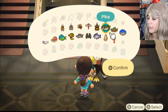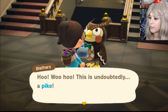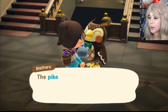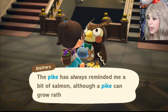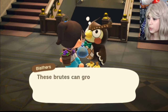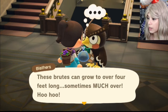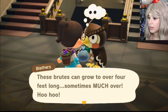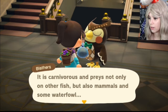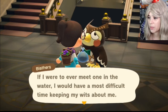Let's do pike. Tell me about the pike. I feel like this month I got really lucky. Everything I got pretty fast. The pike has always reminded me a bit of a salmon, though a pike can grow rather large. These fish can grow over 4 feet long. Sometimes much over. Oh my god. That's bigger than people. It is carnivorous and preys not only on other fish, but also mammals and some waterfowl. If I were to ever meet one in the water, I would have a most difficult time keeping my wits about me.